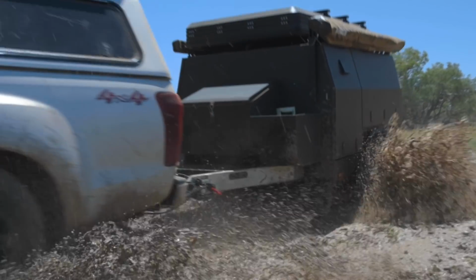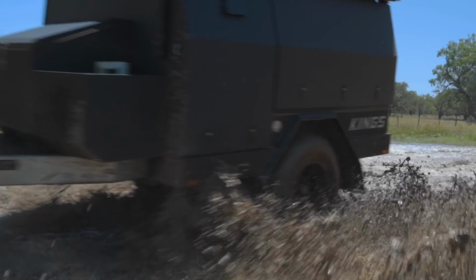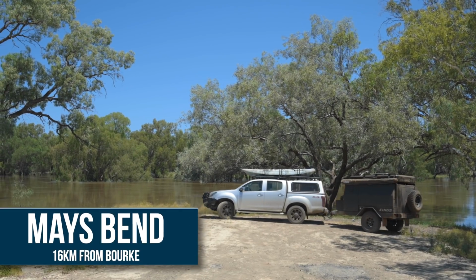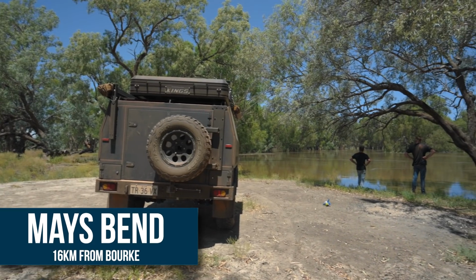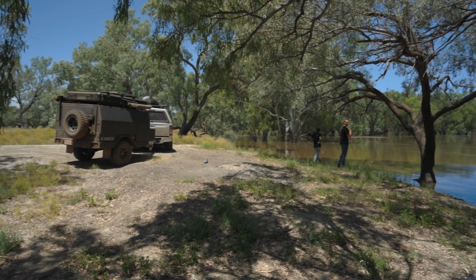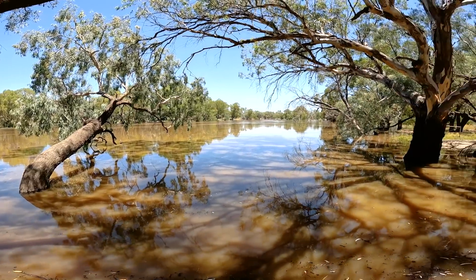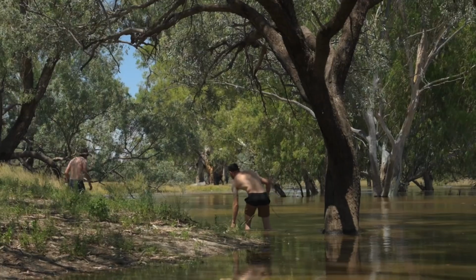Pulling up at Maze Bend was our first close-up look at the Darling River, and I was starting to get a little bit concerned. I planned most of this trip and I knew that some of the tracks coming up might be closed if the river's too high. Ordinarily, Maze Bend offers some unreal camping, fishing, boating, kayaking and much more.